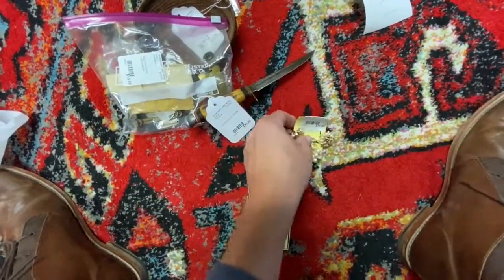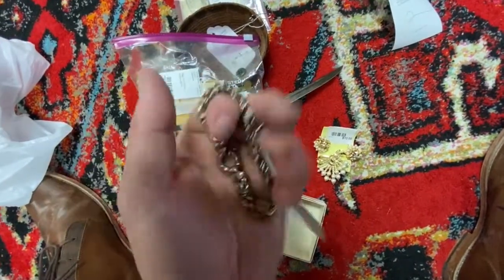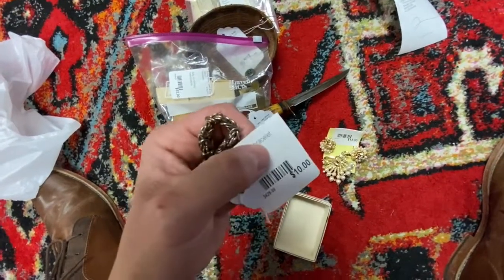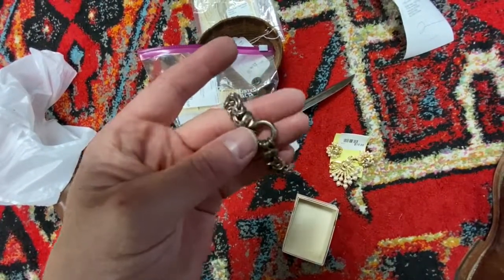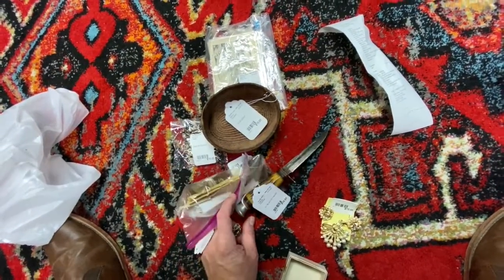It's got all of the faux pearls and the rhinestones intact. And then this, kind of an ugly bracelet. It just looks like fashion stuff. $10, and it even says fashion bracelet. Pretty sure there's a market on here, guys. I think this is sterling silver, but let's take a look at it up close and also examine some of these other things a little bit more closely.